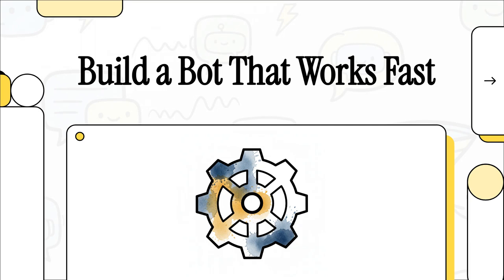You know the feeling. We've all been there, right? Trapped in a conversation with a chatbot that's just going nowhere. They promise to help, but most of the time, they're just digital dead ends. So today, we're going to dig into a really simple philosophy for building a bot that actually works, and, believe it or not, building it fast.